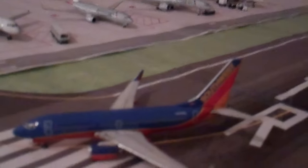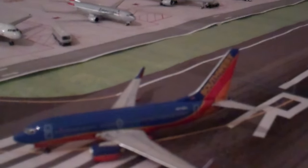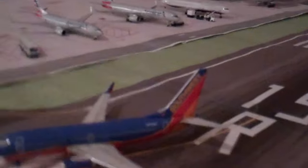Just kidding. Now we're going to move over here to Concourse B. After a runway taxi in, we have a Southwest 737-700 Canyon Blue taxiing in off the runway from Central Texas International, of Gemini since 1975.